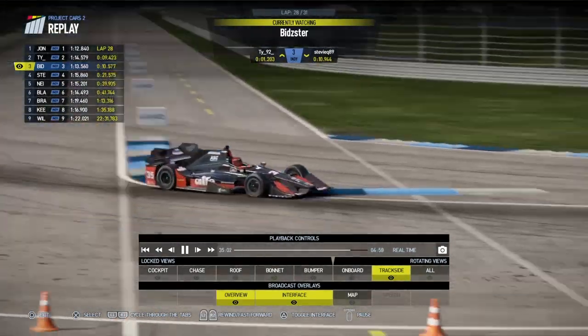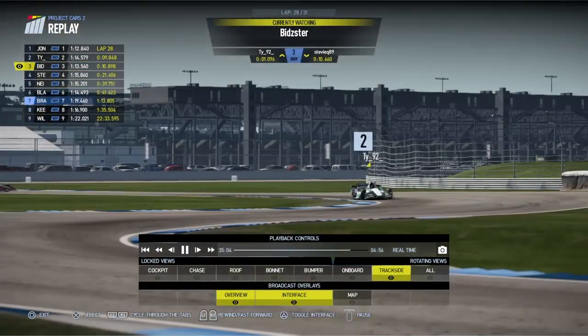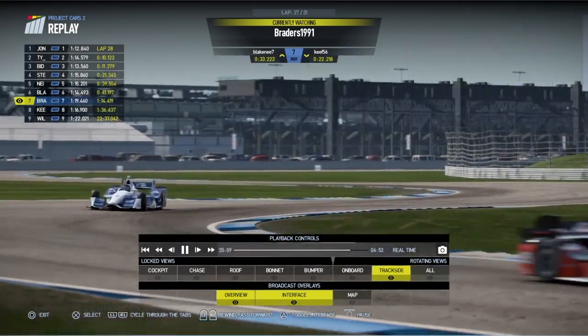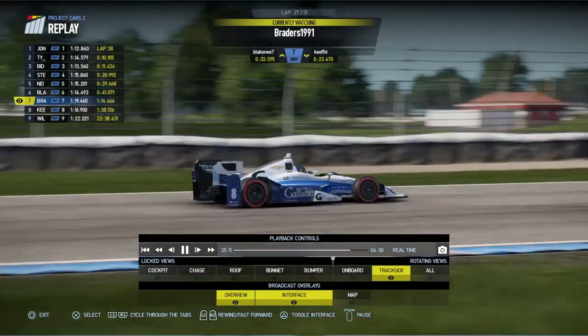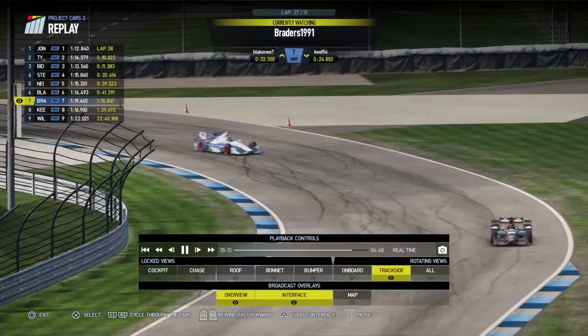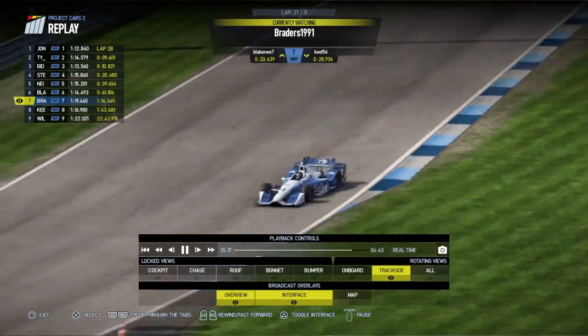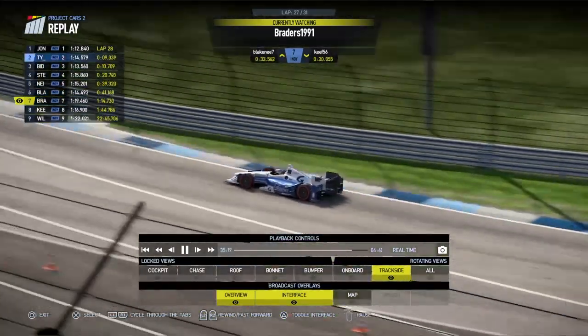So yeah, Bradders, I think the lesson learned in that one, my friend, is to let people pass on a straight, not before a corner. If you're approaching a complex, get through the complex first, then let them go. That's probably the best thing to do. Just got to try and find a bit more of a safer spot to let people go through, but still not doing a bad job overall.